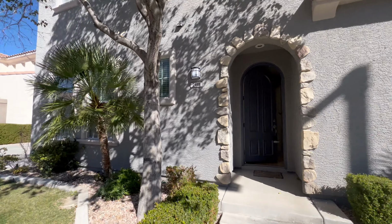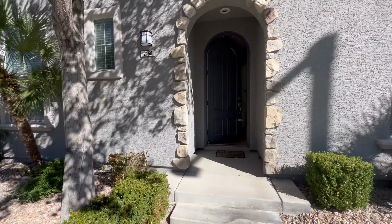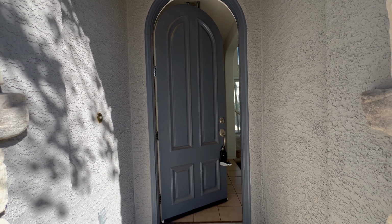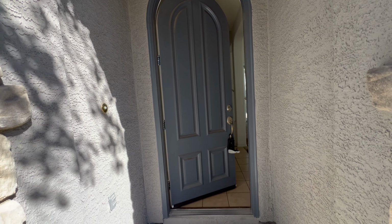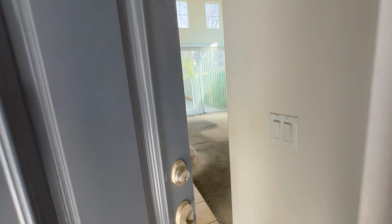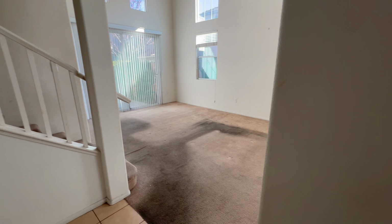Like, it's giving California, it's not really giving Las Vegas, but it's stunning. So on the outside, it's gorgeous. And this is exactly what I was afraid of. You go inside, it is the same exact price as the house that we were just at. And first impressions, it's destroyed. Like, what? Let me lock this door.